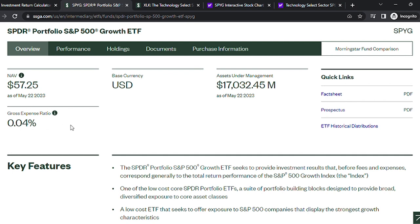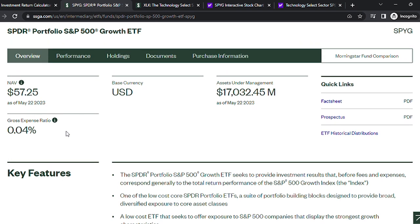0.04%, which is great because anytime you get a high expense ratio on any ETF or mutual fund, I would say run the other way, because these fees will eat into your returns and make it really hard to beat the index. So this is a good fund that we're going to use to achieve that goal.